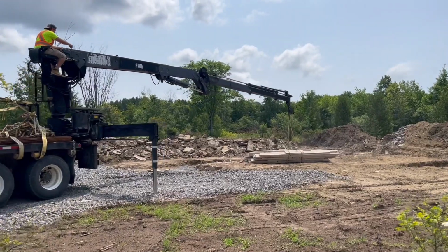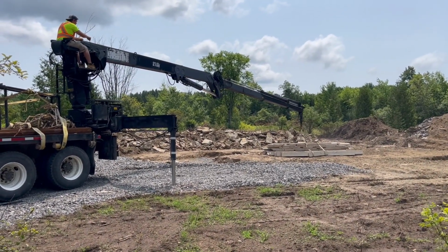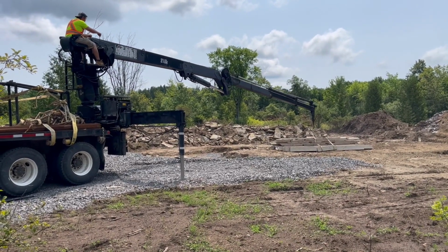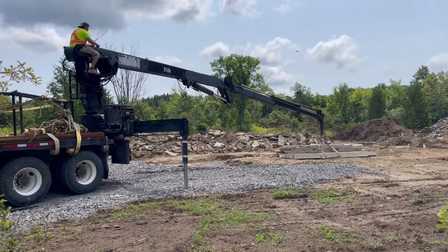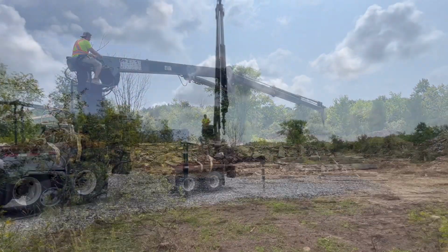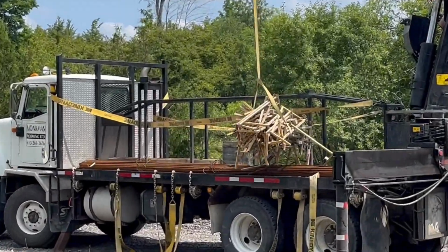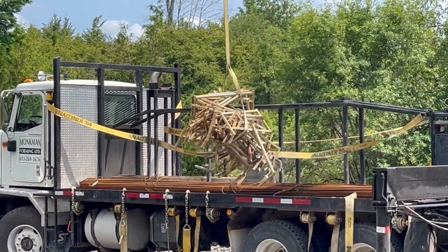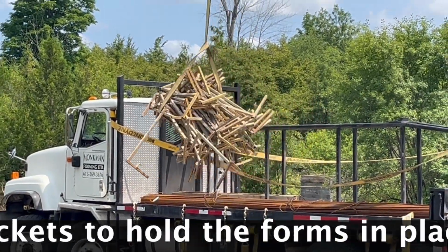These 10-inch boards are the forms for the footing. He's unloading them here, very skilled at what he's doing, doesn't even need anybody to unhook that crane. I'm using a company out of Merrickville, not far from my house location, called Monkman. They come highly recommended. Forming gear. Don't even ask me what it's for and how they use it. Part of the work.